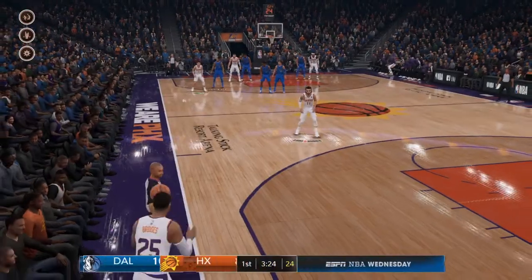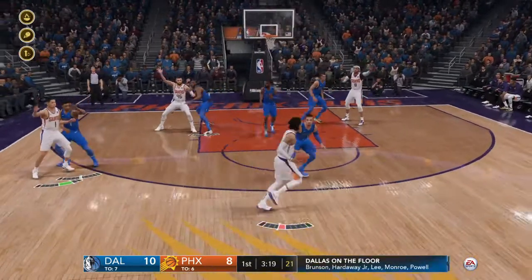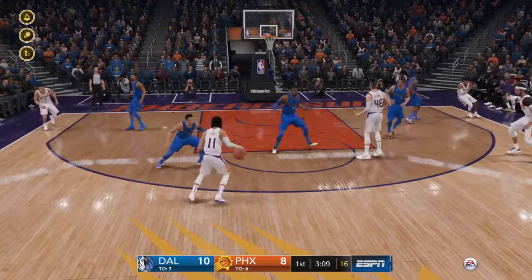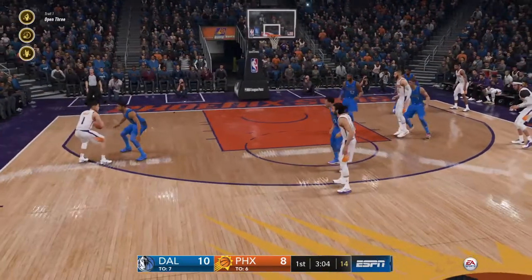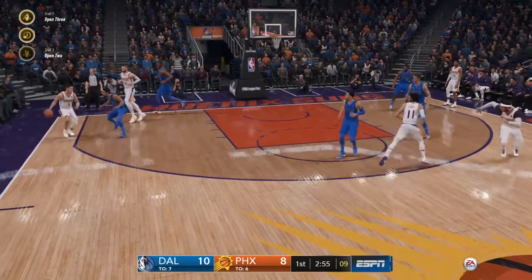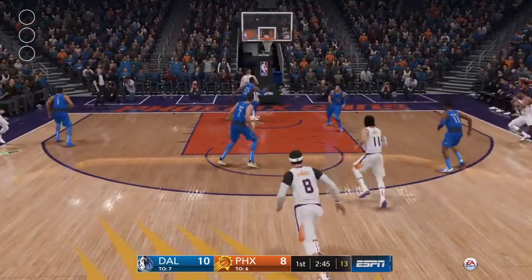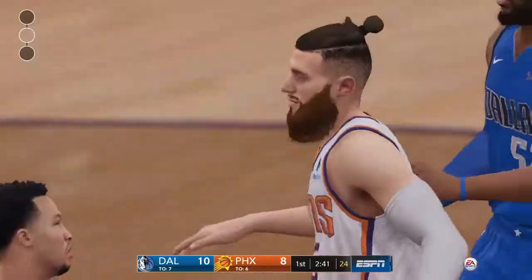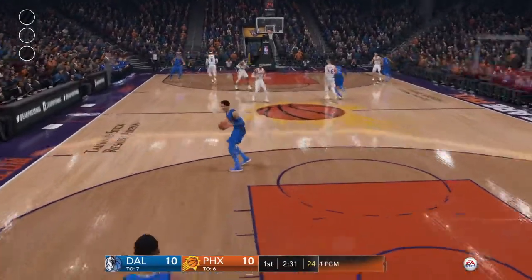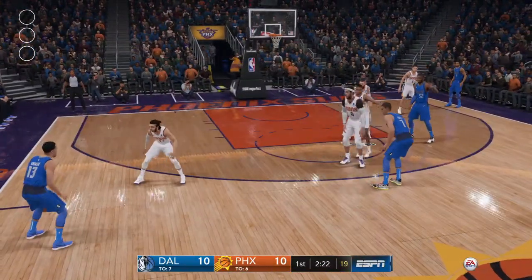Both coaches hitting the reset button. Fresh legs coming onto the floor. Rubio to Booker. Doesn't get the bounce. And this is where you know you have the offense right where you want them. Every possession, all you see them doing is complaining to the ref, complaining to each other. You're making the game uncomfortable. That's the mark of a good defense.